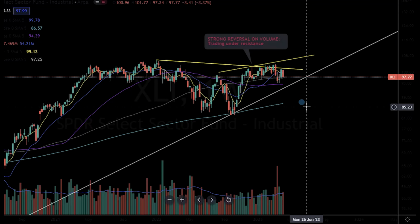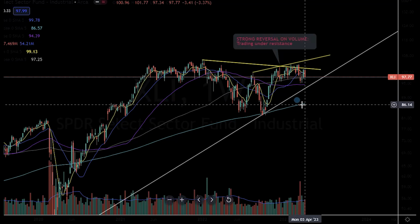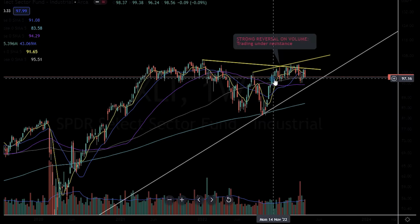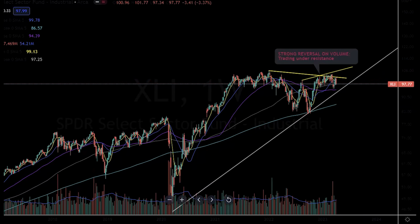There is going to be a lot of support if you break this 50 down at the 2 again, just like you had a ferocious bounce, but just be careful. If we start breaking this wedge pattern, it could mean that industrials are certainly under a little bit of pressure. In terms of the 1 year change in performance, industrials are down 2.71%. So again, showing negative trends starting to form.